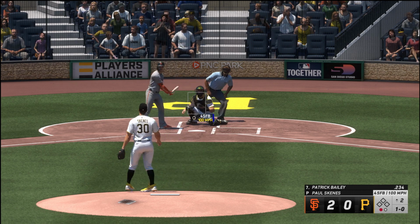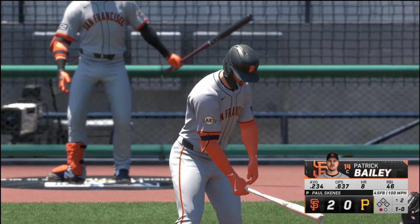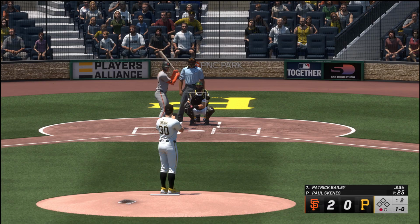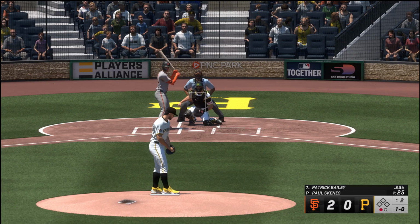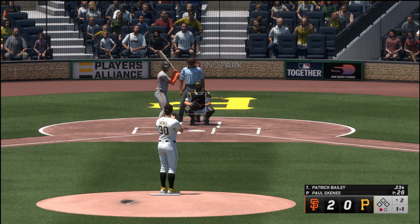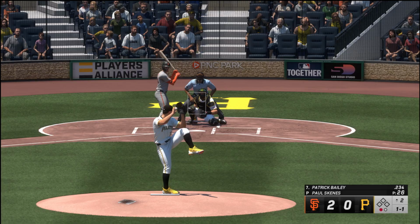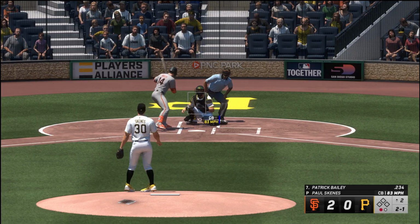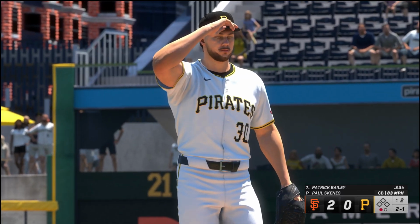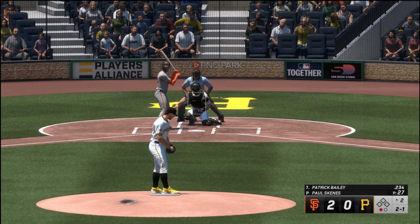Now a chance for Patrick Bailey. Ball one there. Next offering is in for a strike. And there's a ball. Last couple of pitches breaking balls away. I think he's going to have to come firm inside to be able to open up that location if he wants to go back there later in this count. One down, bases empty.